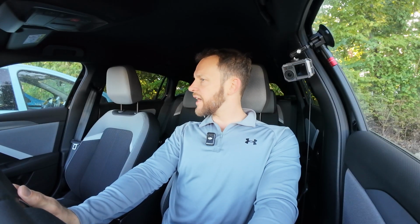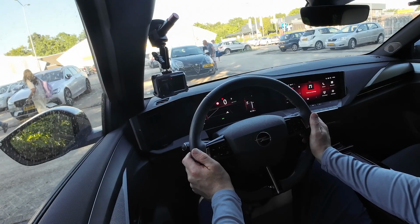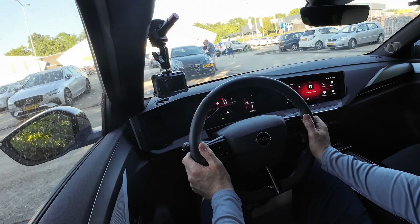Except the fact that the buttons on the button clusters are piano black. So that is constantly going to be smudgy, which is a bit of an oversight, not necessary, but I think we are seeing more and more manufacturers getting rid of that. So hopefully next generation Opel and Stellantis products won't have those anymore either.